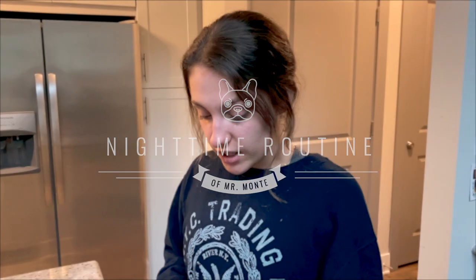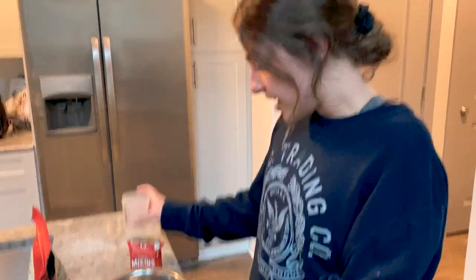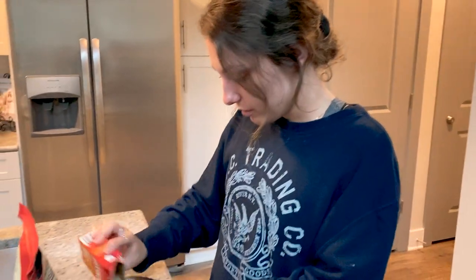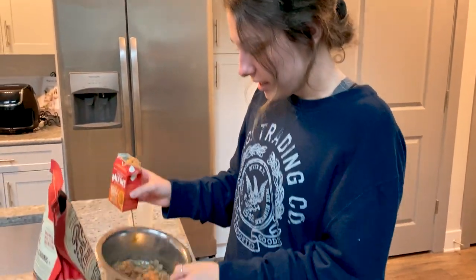All right, so it's about 6 o'clock and I'm going to go ahead and feed him. He gets the Stella and Chewy's Wholesome Grains lamb formula, and I just give him about 3/4 of a cup of that. He also gets the Stella and Chewy's mix-ins, this is the beef and pumpkin. I'll pour a little bit on top and mix that in because he really likes it and it gets him to eat his food since he is such a picky eater. He usually eats about 6 o'clock every day.